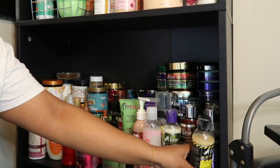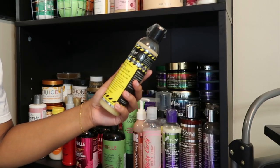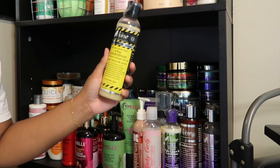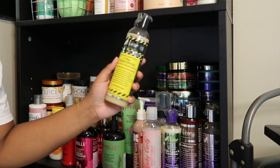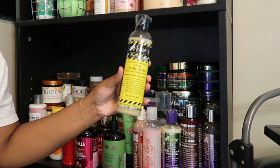So we're gonna go ahead and start with the Main Choice. I have the Main Choice Proceed with Caution, the 4-way conditioner. It can be used as a co-wash, leave-in, detangler, or rinse out. I'm gonna use it as a leave-in.